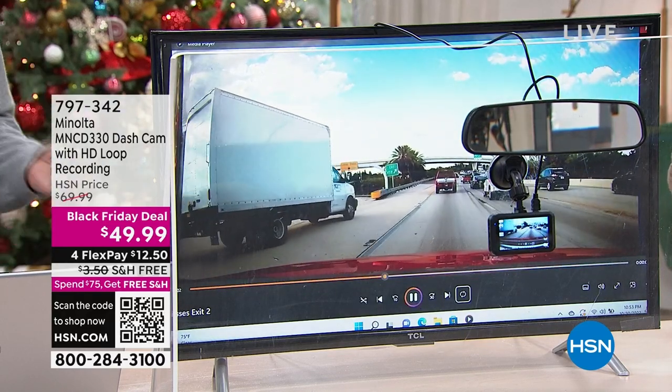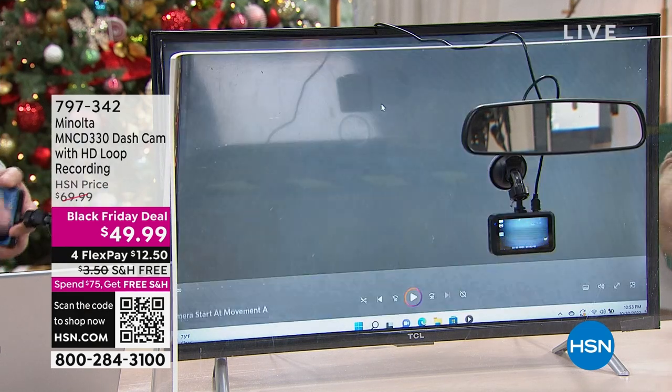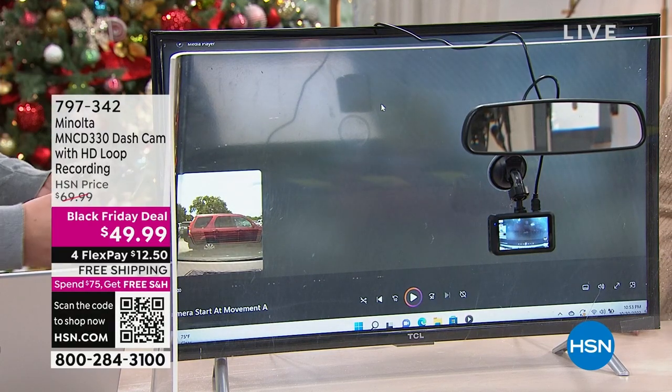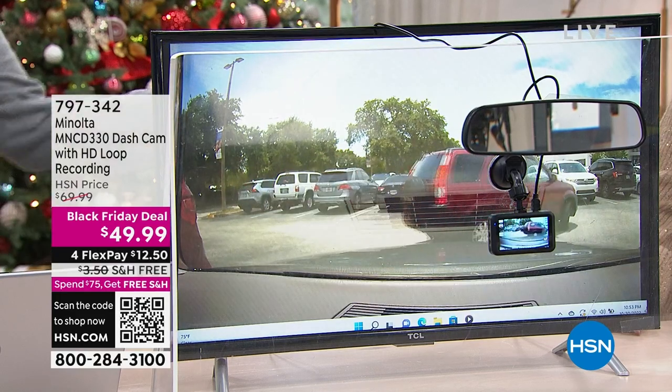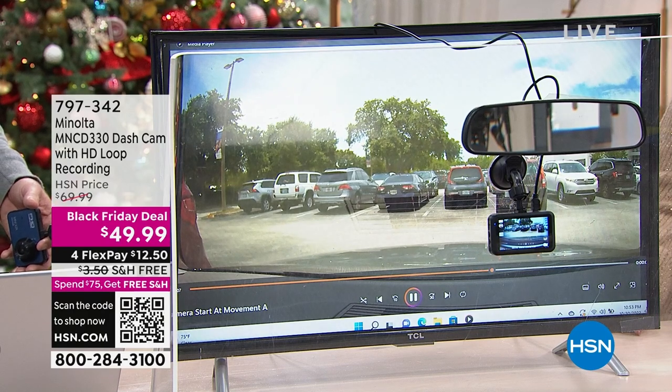Now, we talk a lot about incidences while you're on the road. If your car is parked somewhere, let me bring this one up. There's a battery built into it. As soon as somebody gets close to the vehicle, it's going to wake itself up, even if the car's not on. You'll see that this clip started as that car was coming right in front of me.